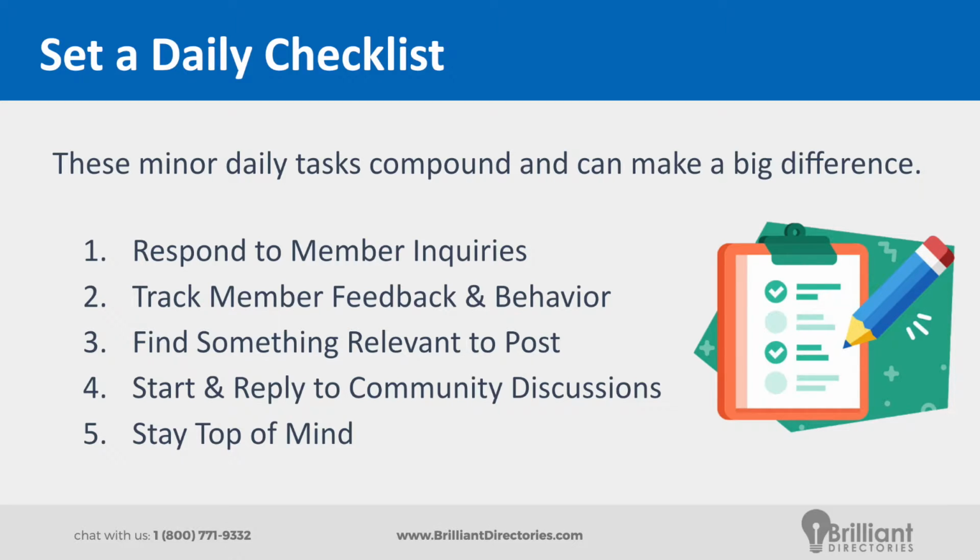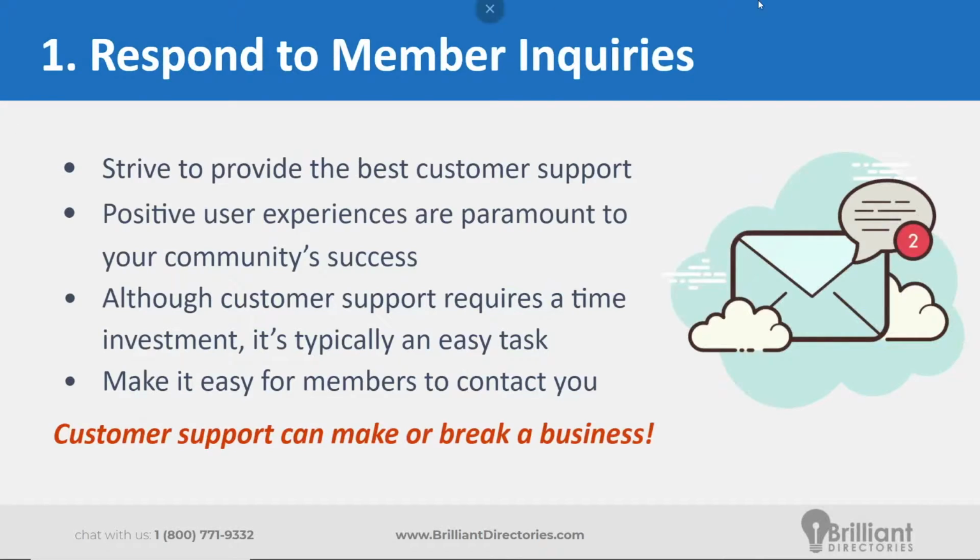So the 5 that we'll be going over are to respond to member inquiries, document their feedback and any observations that you might see on your website or elsewhere within your community. Find relevant things to post on your social platforms that can engage your members. Start discussions and also reply to existing discussions within your community. And then also to mainly stay top of mind. So we'll dive into these, responding to member inquiries.